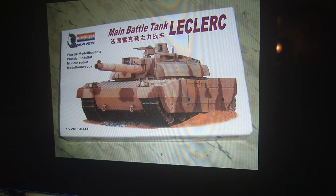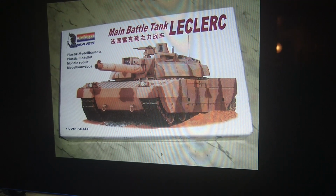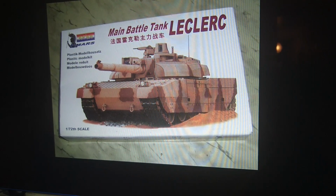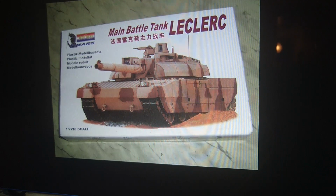They're very reminiscent of the old 1960s and 70s poly tanks and vehicles that Airfix released, already made up in a box. And the mouldings are pretty similar to that. They are terrible, terrible. I would say if you have one of these in your stash, just sell it because it's a waste of money. The Mars kit is not very good, but I do believe that it's of the UAE variant.